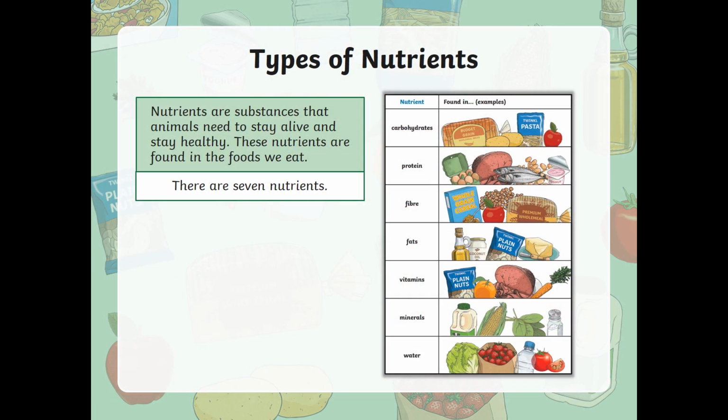Types of nutrients. So there are 7 different types of nutrients. Nutrients are substances that animals need to stay alive and stay healthy, so they are helpful things to have in your body. Nutrients are found in the things that we eat.